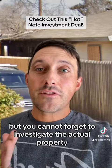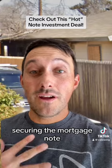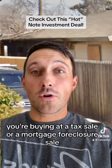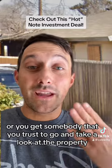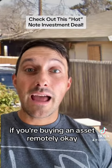But you cannot forget to investigate the actual property securing the mortgage note. Or if, let's say, you're buying at an auction, a tax sale or a mortgage foreclosure sale, never bid on properties before you go out and see them with your own eyes, or get somebody you trust to go and take a look at the property if you're buying an asset remotely.